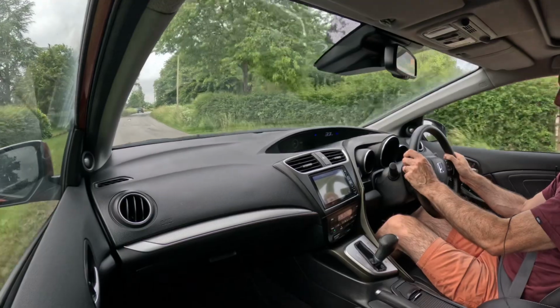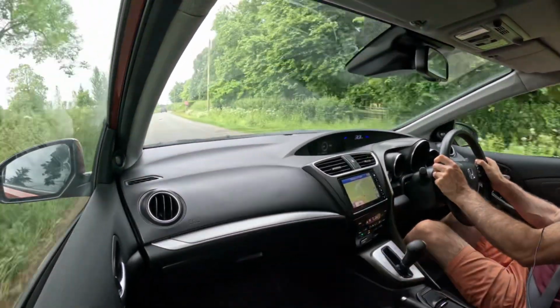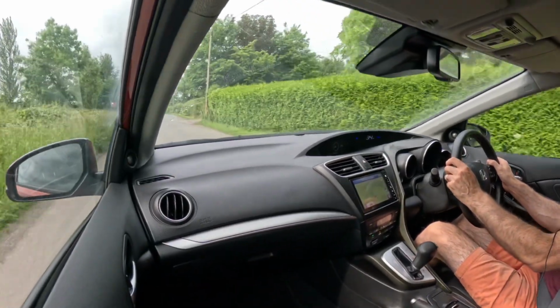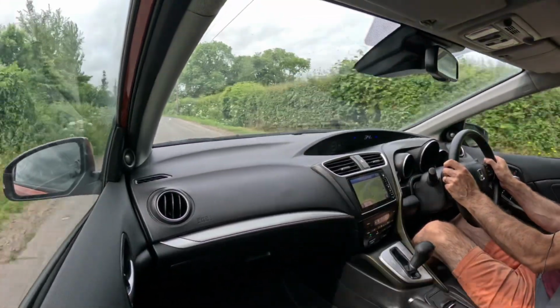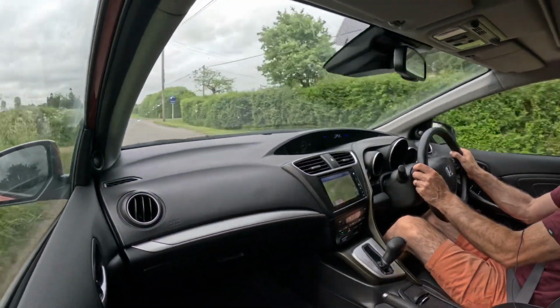So coming to the car, twist the key, engine starts instantly, settles to a completely smooth, even idle. There are no warning lights on the dashboard at all relating to the engine or any other part of the car for that matter. And the temperature gauge is running at a third, which is exactly where it's meant to be on a Honda vehicle.